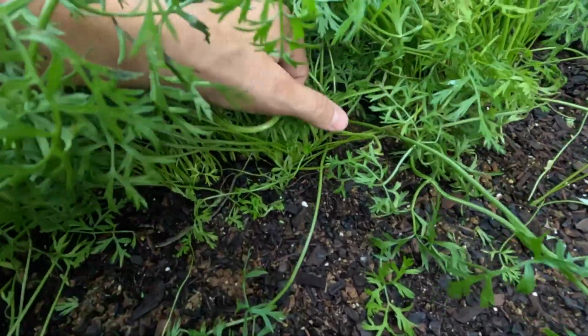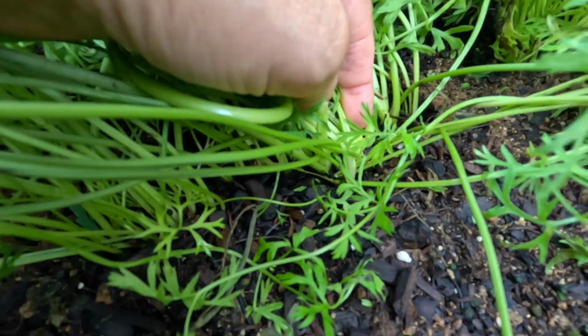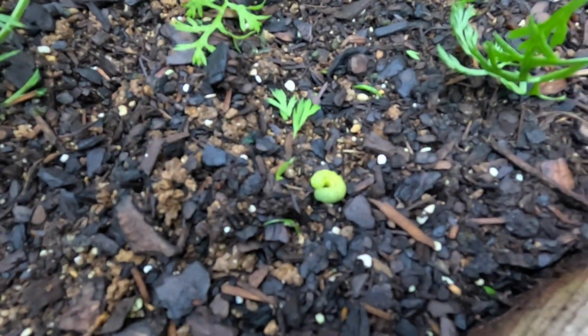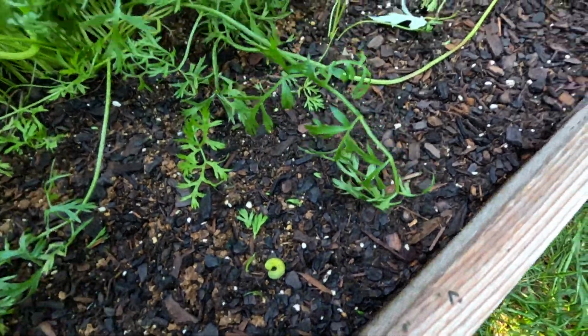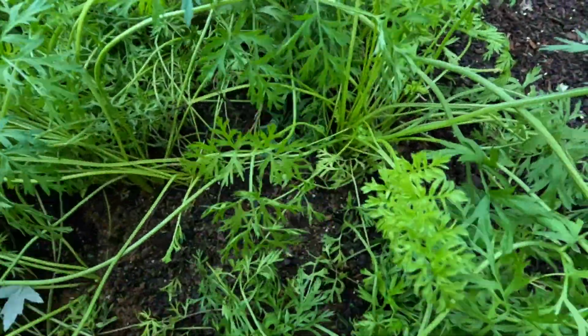What are you? Do you see that? Look at that. Caterpillar. Oh. Now it just makes me want to look through everything.